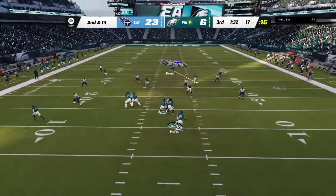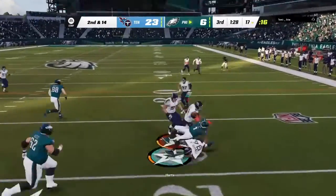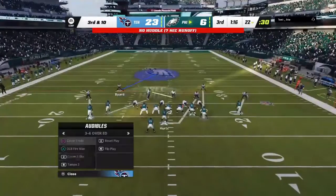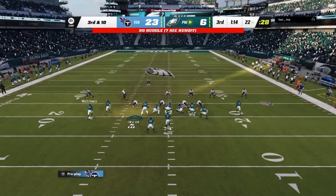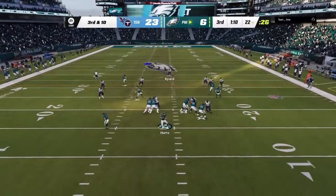Throwing on 2nd and 14. Hurts. And they'll bring him down here up at about the 22-yard line. This offense in desperate need of a conversion as they come up on 3rd down. He'll look to throw.